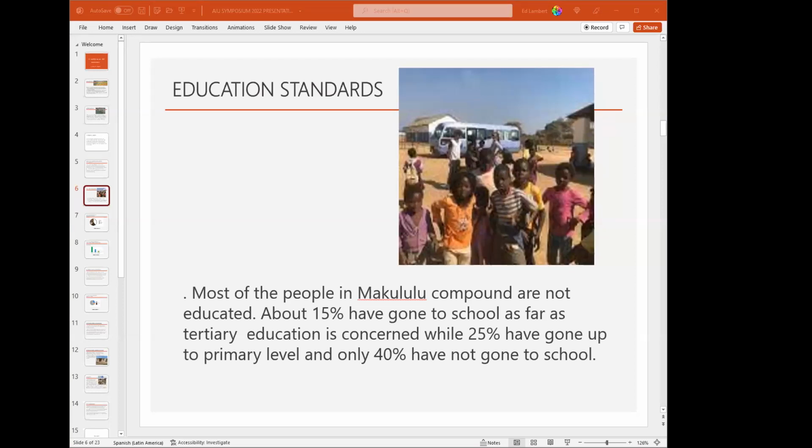Now, what this simply means is that about 15% have gone to school, as far as tertiary education is concerned, and only about 25% have gone up to primary level, and only 40% have not gone to school. So what it means is that the education standards of people has contributed to poor water and sanitation. The reason being that the majority of people have not had access to education.